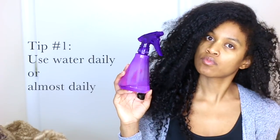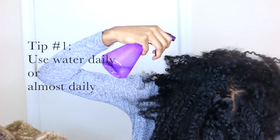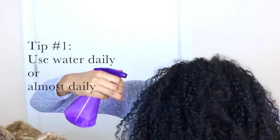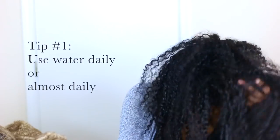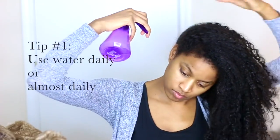So of course my number one tip is a tip that I always tell you guys. That's to always make sure that you are using water on your hair and moisturizing your hair on a daily basis, especially if you're in a state where you have really bad winters, where it's super cold outside and your hair gets dried out by the cold. So it's very important to moisturize your hair with water. Water is the number one moisturizer. Just for anybody who doesn't know, it doesn't dry out your hair even more.